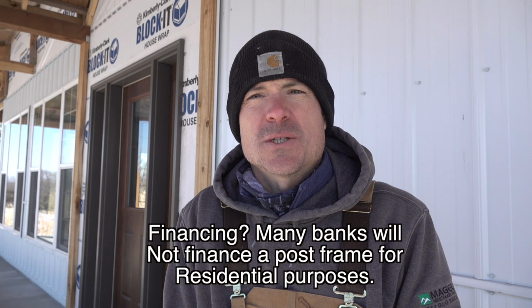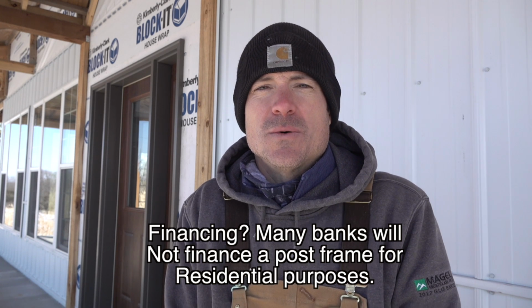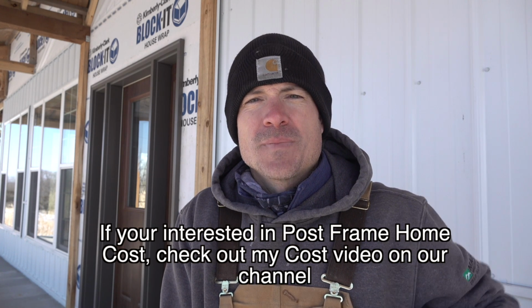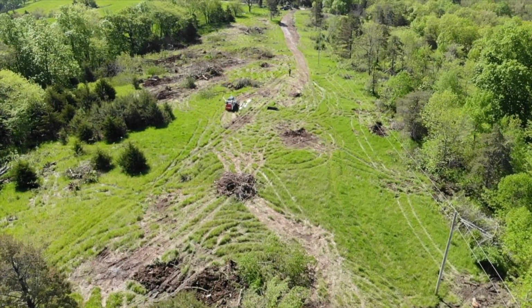The second thing you need to consider is if you have to secure a mortgage for post-frame construction, you need to seek out a bank and find one that will do an in-house loan. If you have a good relationship with your banker, you probably have a good chance. The problem with getting a loan for a post-frame home is there is no secondary market for those mortgages, so banks can't go out and find the best deal and sell that mortgage to another company. So most of the time it has to be an in-house loan. So that's the second thing you need to think about when you're going to build a post-frame construction.